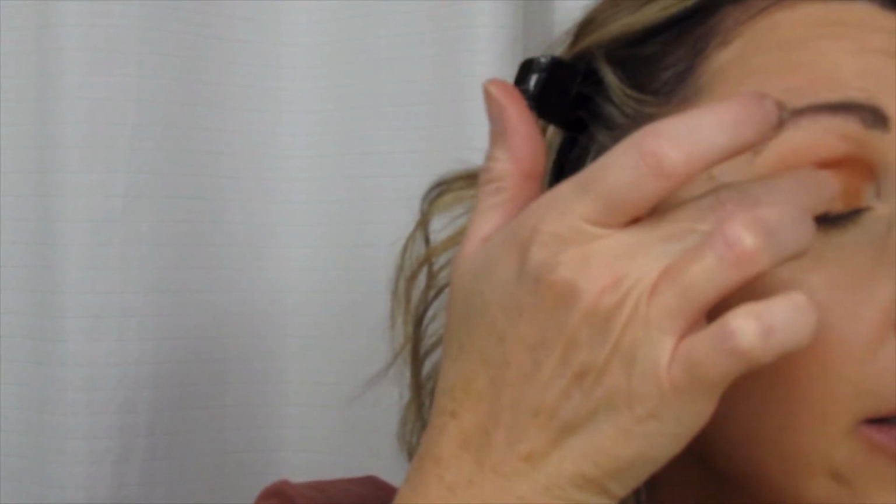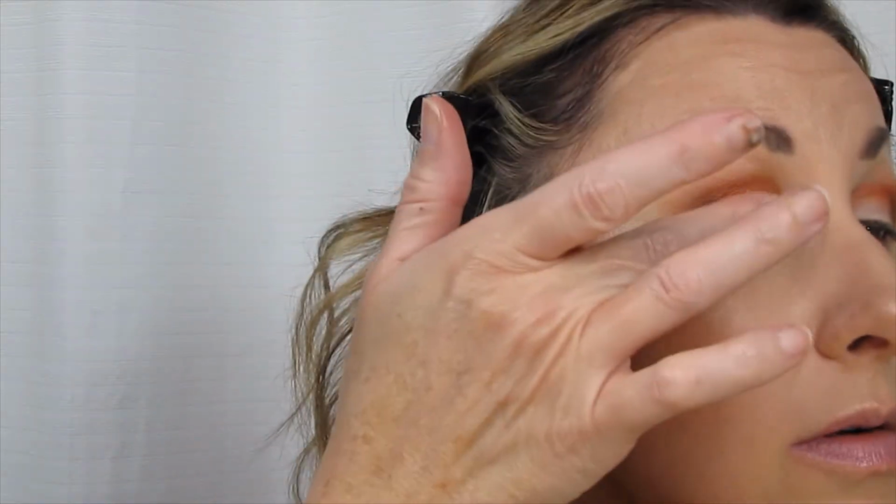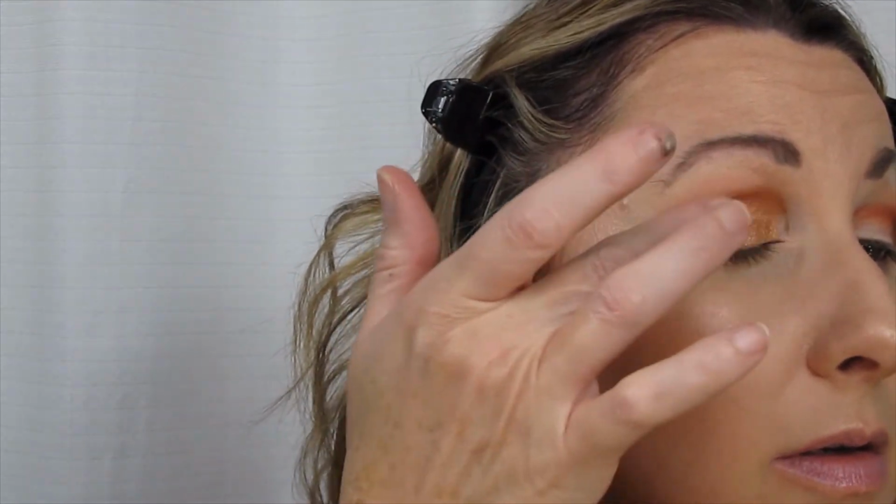Now I'm going to go ahead and go with the metallic Soothe color right here, and I'm going to just use my finger, and I'm going to go right in the front part of the eye all the way to cross over to that brown color. So nice.